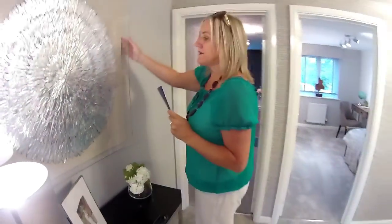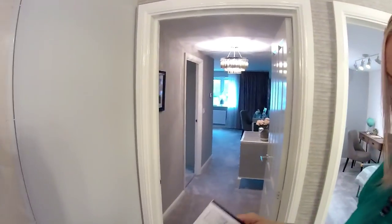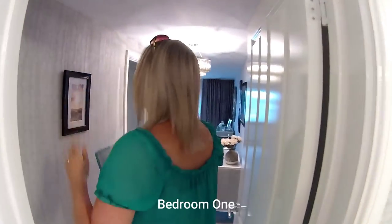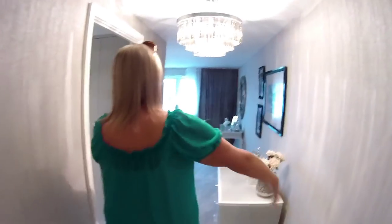Take a look at this. It's feathers. It's beautiful, isn't it? In your Perspex box. But that just shows you the space in this house, that you've actually got room for an additional piece of furniture on your landing. Right, this is bedroom one. So it's got its own entrance.